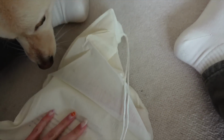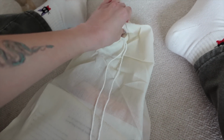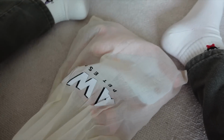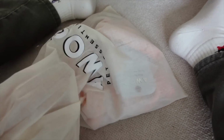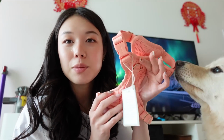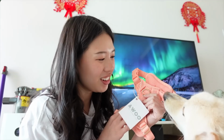I also got her a new harness and leash from Awoo Pets, because I really like their style of dog walking gear. Got her this harness in this peach color. You like it? You gonna chew on it? You can chew on it, baby.